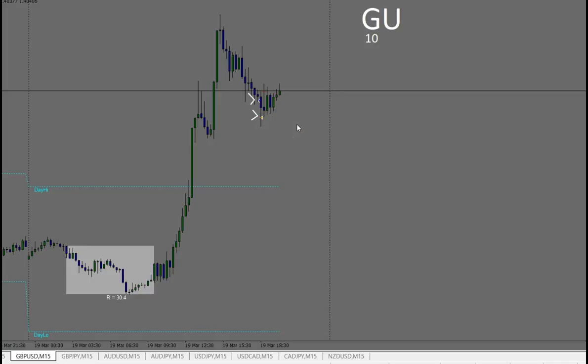I was looking to get back in. In fact, this spike down here, I missed it. I could have taken a re-entry here, but I missed that totally, and that would have been a nice trade. Would have seen a good few pips if I'd have got in on that, but no use moaning about it. I missed it, and you just have to accept it. So I didn't get a re-entry on the GU, and that was, as I say, minus 10 pips on the pound US dollar.